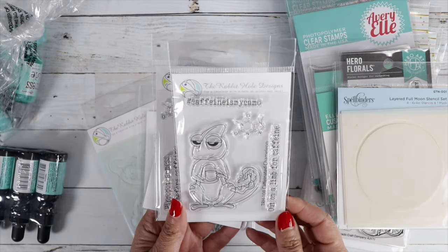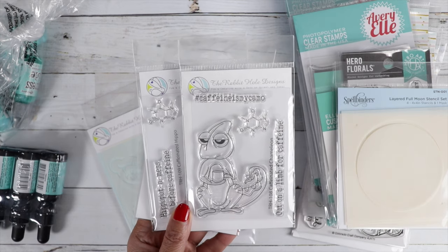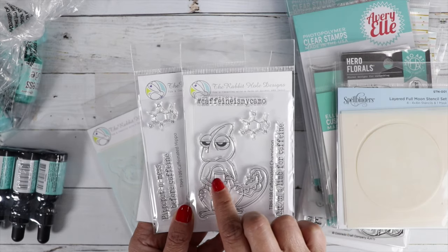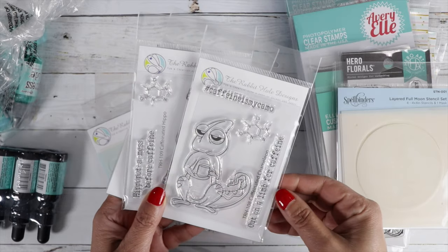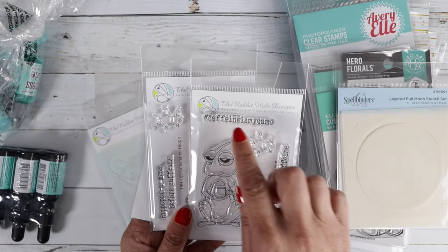So this one is called Caffeinated Chameleon. We've got a chameleon, so you can have fun with this one, coloring him up like a rainbow or different colors. That's always fun. Also his cup, that would be really cool if you colored it up like a chameleon. And then the sentiment says, out on a limb for caffeine, and caffeine is my camo.